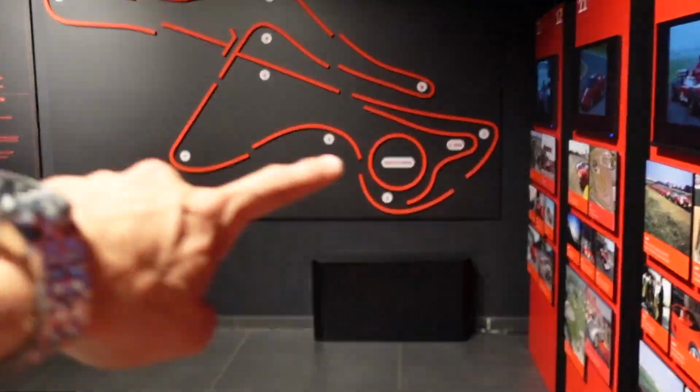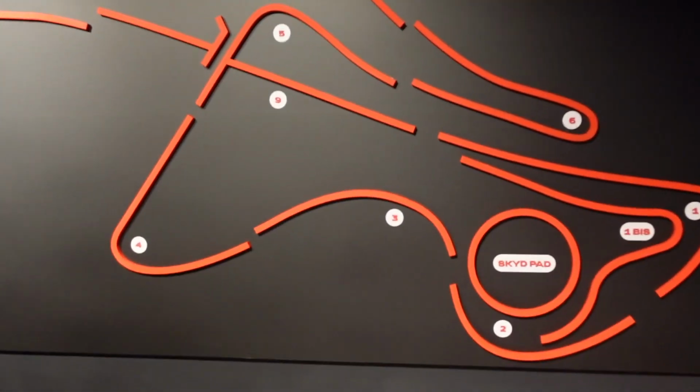Here we also have the Fiorano racetrack, the Pista di Fiorano. Maybe we'll also see that.